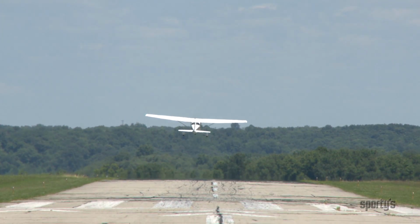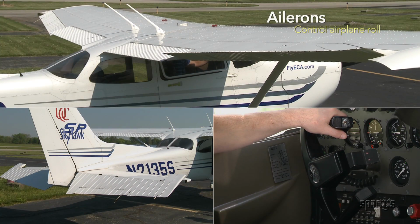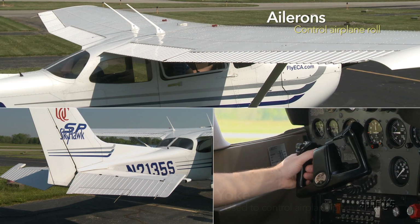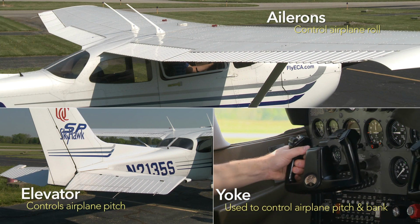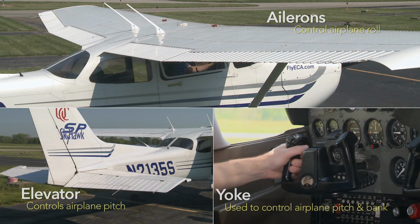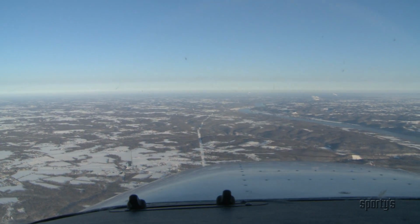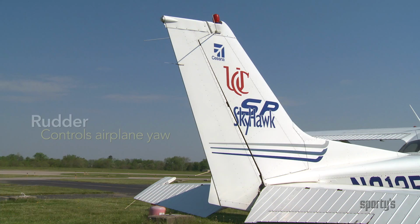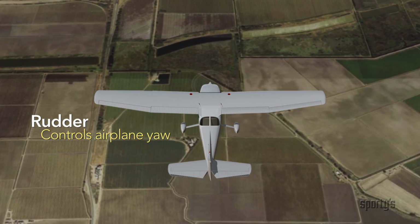Once airborne, we rely on 3 primary flight controls. There are ailerons that control the airplane's rolling motion, controlled by the left or right motion of the wheel or yoke. The yoke can also move forward and backward, which controls the aircraft's elevator. The elevator is responsible for the pitch up or down of the airplane.